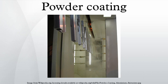Using a turbo gun requires a different formulation of powder than the more common corona guns. Turbo guns are not subject to some of the problems associated with corona guns, however, such as back ionization and the Faraday cage effect. Powder can also be applied using specifically adapted electrostatic discs.